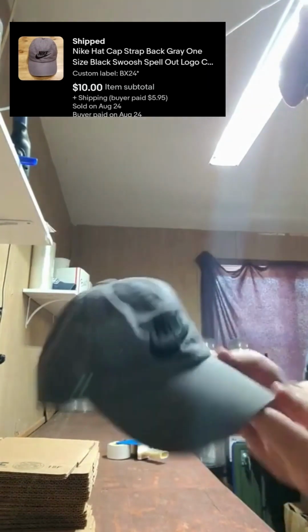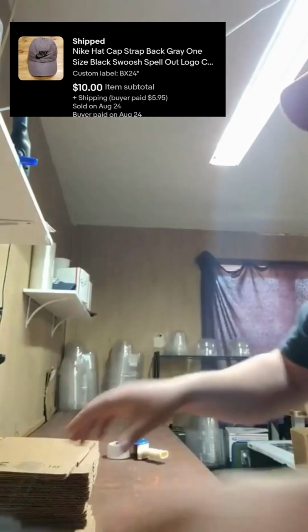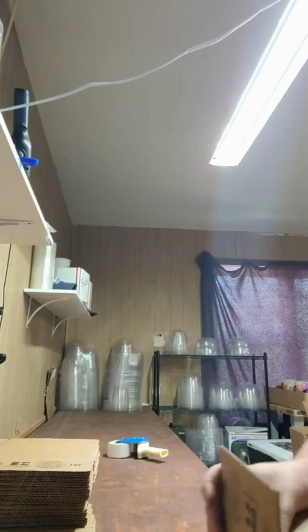First up, dive right into it. The Nike. This one had the big swoosh, dad hat.